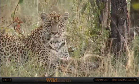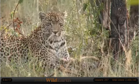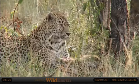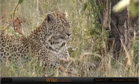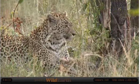You can see she's very, very alert, as she should be. Because it's not only hyena that she'd be concerned about, that could pose a threat to her directly, but more her kill, but other leopard, lion, and wild dog. Meeting up with them could prove fatal, and that is why she needs to be so, so careful.